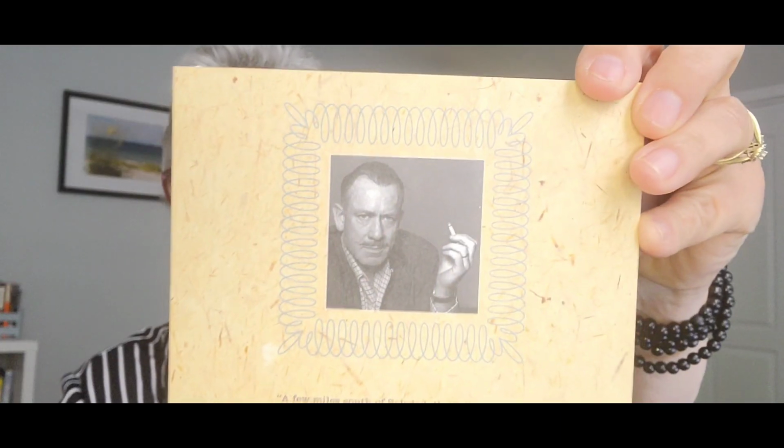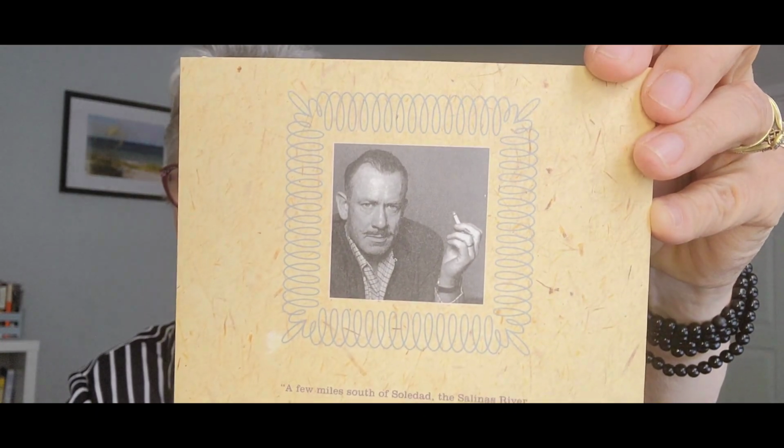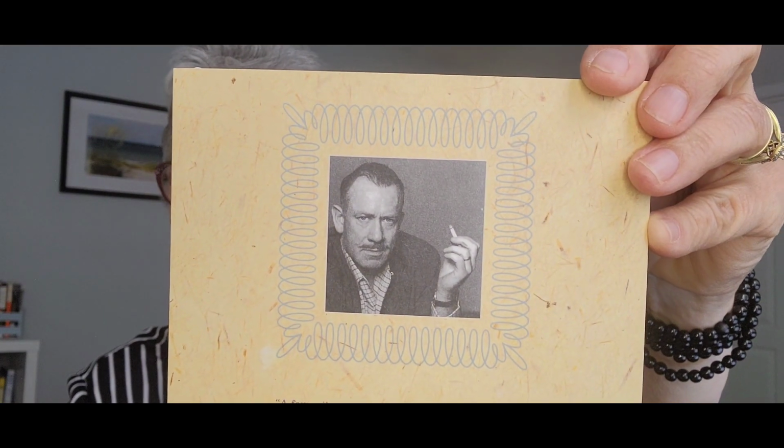This is John Steinbeck, of course, and this is him looking all cool with a cigarette. Who holds a cigarette like that anymore? But anyway, this was written in 1937. Steinbeck writes Depression era type things.